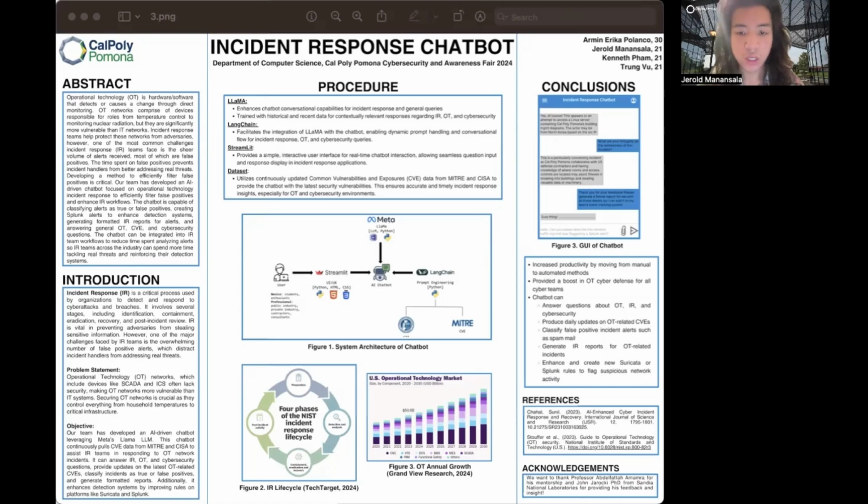To address these challenges, our team developed an AI-powered chatbot using Meta's Llama large language model. This chatbot continuously pulls cybersecurity data from trusted sources like MITRE and CISA to support incident response teams dealing with OT incidents. It's useful from both a novice and a professional standpoint.